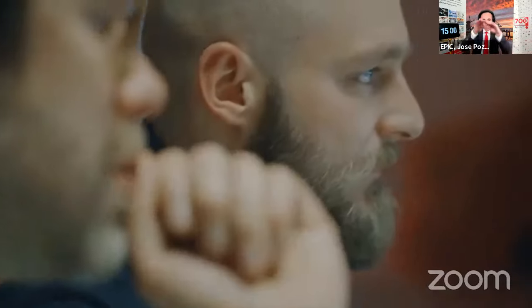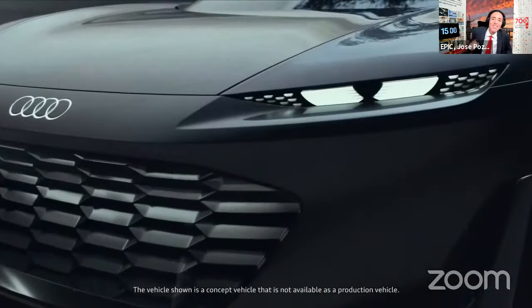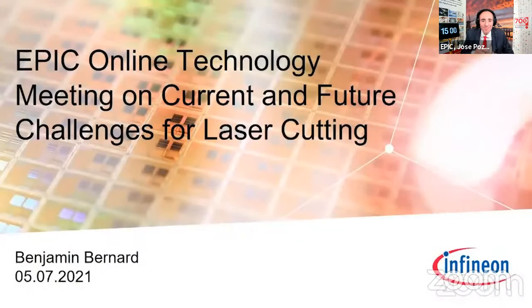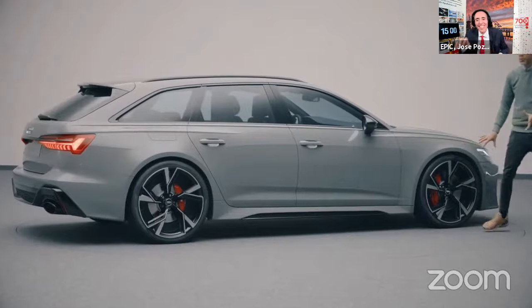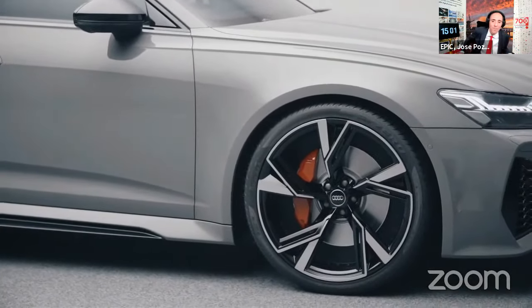So how do you make a car today? Of course, it all starts by designing and making the perfect chassis. In recent EPIC online technology meetings, we have brought together the communities of laser welders and laser cutters to address the needs on beam shaping, high power handling, as well as challenges in advanced automation or robotics. On Monday, November 22nd, we want to reunite these communities and bring them together with automotive OEMs to ask what is next for automotive manufacturing.